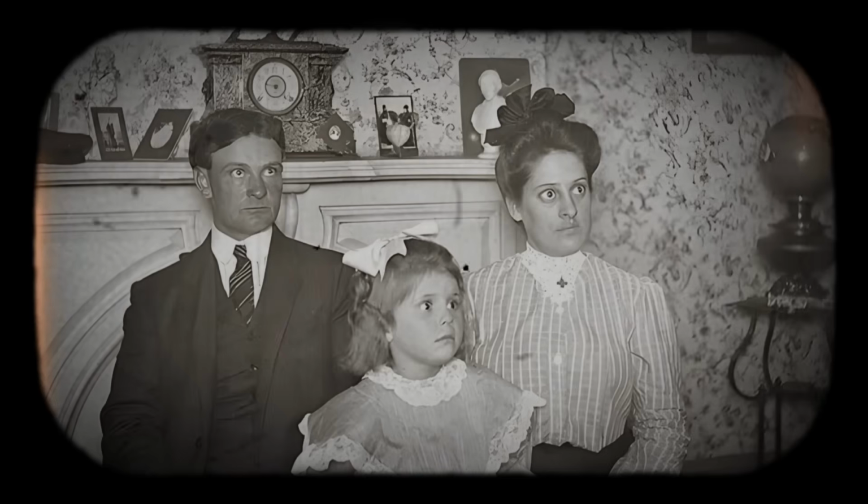The photograph proves it. We were already marked, even as we sat for our portrait. We were already looking at death. We were already seeing the ghost that would take our daughter. And we couldn't look away.